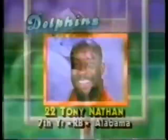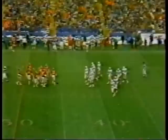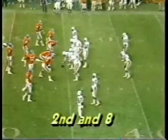More rushing the football, 122 yards for Nathan. Nathan, all purpose indeed. 14 minutes left in the game. Miami 27, Denver 23. Busick looking to the sideline to get the defensive call. Split far left with Matt Moore in the slot.